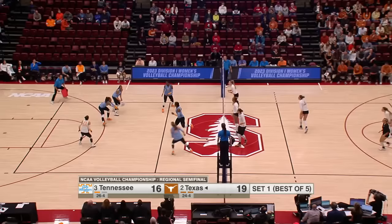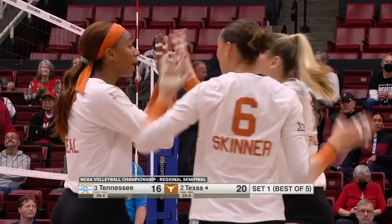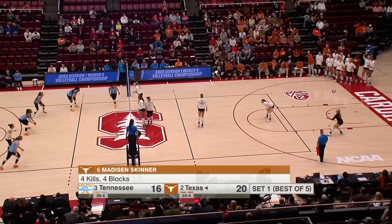Quick set again to Granberry in the middle. Skinner sets up for the kill. What a rip by Madison Skinner. You're just able to see how sharp of an angle she has. We saw so much of this in round two to help her team advance to the regional, and now more of it. That is an incredible shot within the 10-foot line. Skinner hitting .500 in set one. Texas as a team hitting .368.